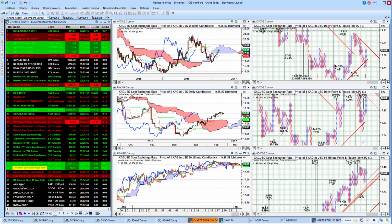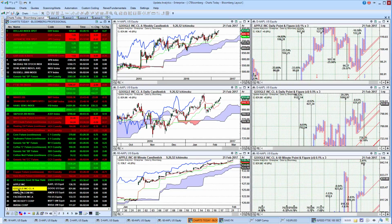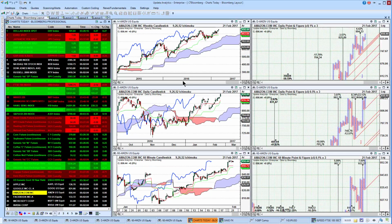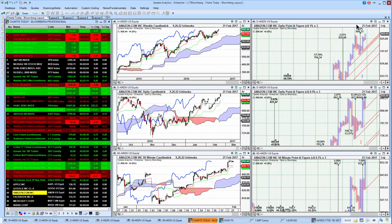Looking at just a couple of the tech stocks, Apple just rocketing, Google also moving higher, not making new highs on the daily chart after those results a month ago, but we are just seeing Amazon now breaking to a new high. We're seeing that on the weekly chart. So we see that run every time we make a new high. We run some further, looking pretty good. We've got good upside targets there as well.